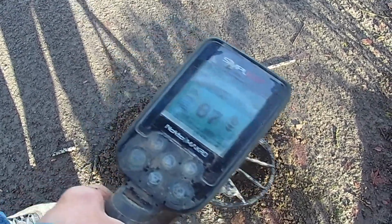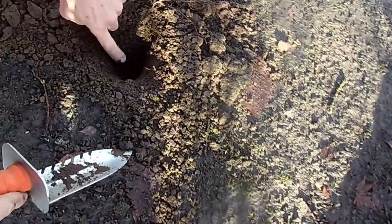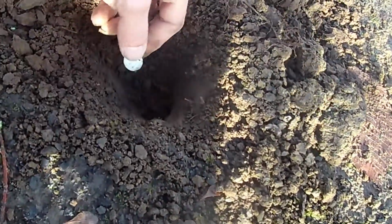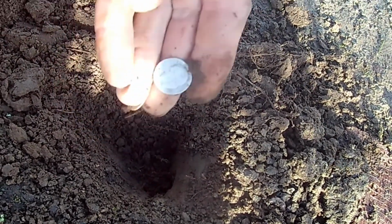Well, looks to be a dime. It's orange, barely under the surface. It actually read deeper. Pretty sure that's a dime. It's on edge. Right now I just popped it. But I can tell from the color, absolutely. See that? Absolutely silver. Let's get up here to the sun right here. Definitely silver.